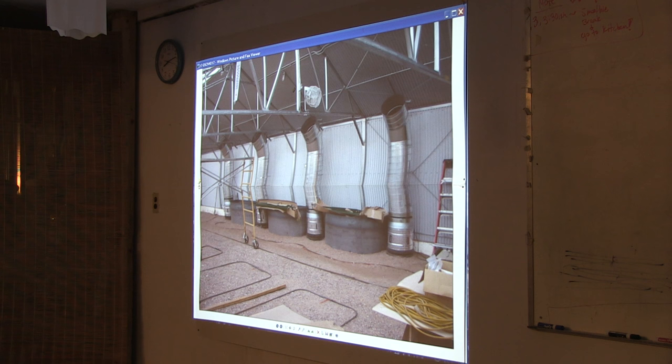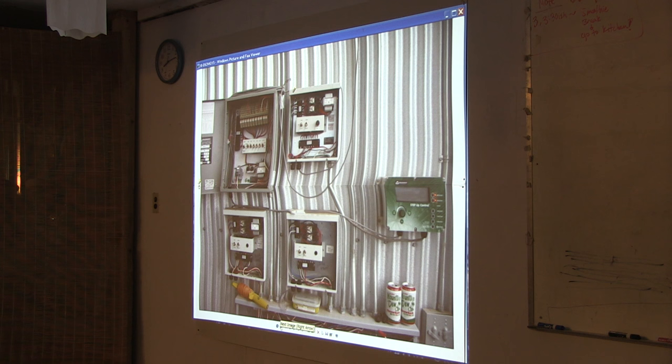There are the four big fans right along the bottom, and three fish tanks. These are the initial layouts in rebar of the planting beds. Our climate control system controls the vents, the automatic vents at the bottom and the top. Is that an Agro?